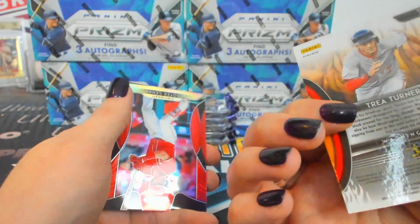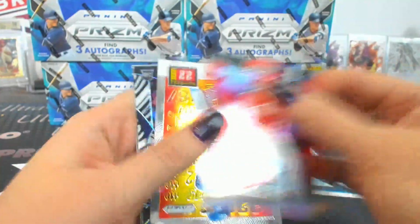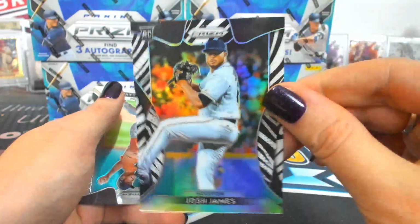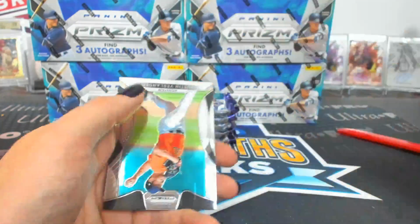Trey Turner's Prizm Scorching. Ooh, a Josh James Zebra, 21 of 99 for Houston. Ex-Rebel.